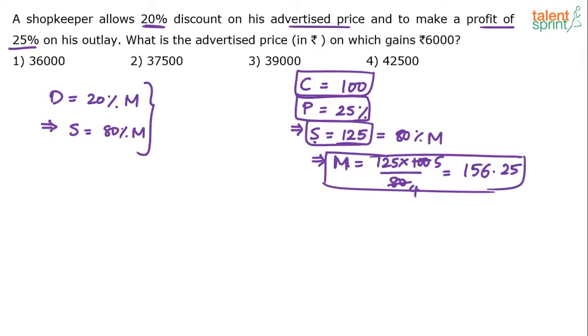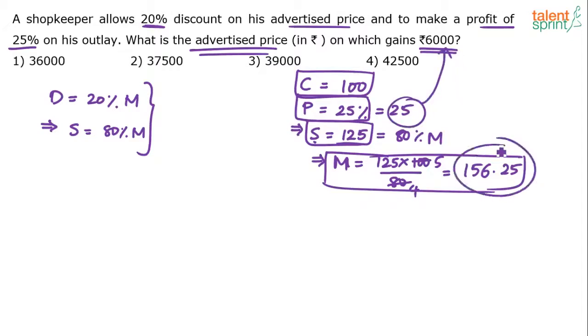Now, what is he saying? He says find out the advertised price. What is the actual mark price if the gain is 6,000 rupees? See, 25% here is equal to how much? 25 rupees. Now, what happens is, if this 25 rupees is equivalent to 6,000, this 156.25 rupees is equivalent to what is the question? Are you able to follow? With the cost price 100 rupees and the profit 25, and when you want a discount of 20%, the mark price comes out to be 156.25.